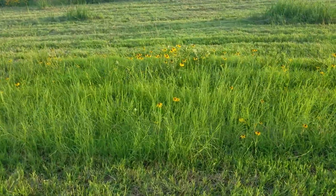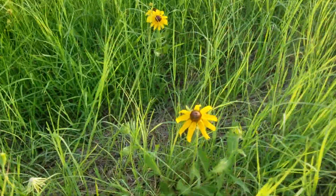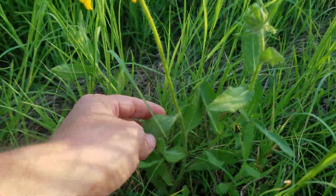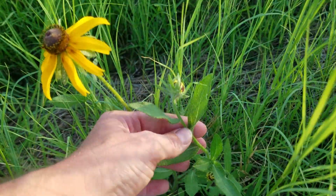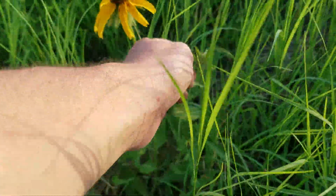Those are some of the clasping leaf coneflower. They do look like black-eyed Susans, and they are rudbeckia, but the leaves actually wrap around the stem, which makes those the clasping leaf coneflower. See, that one's kind of clasping around instead of black-eyed Susans.